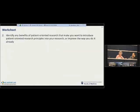Recruitment is better, and the quality of the research may sometimes be compromised because a patient doesn't want to be randomized, but the validity in many ways of the research is improved.